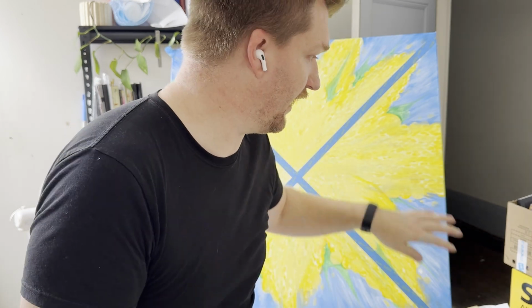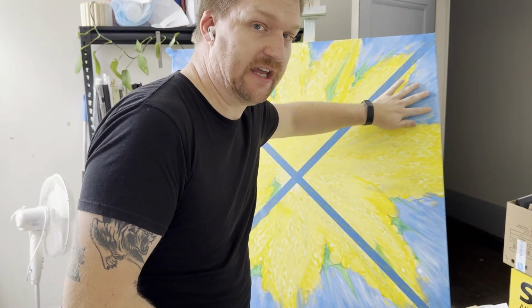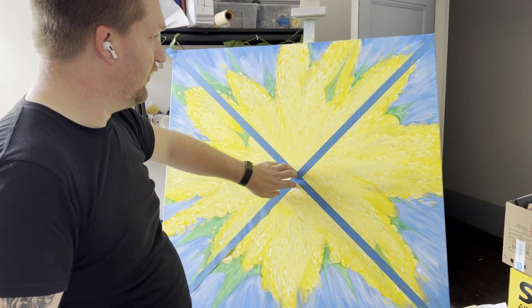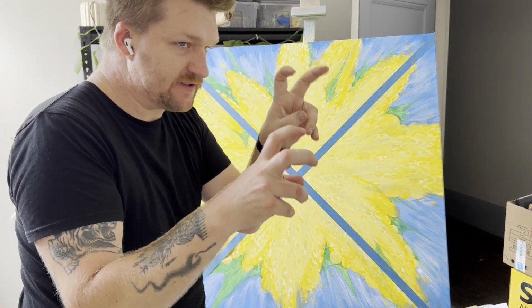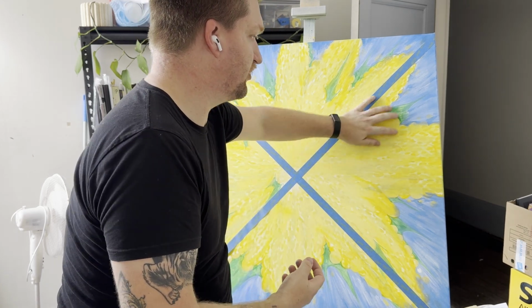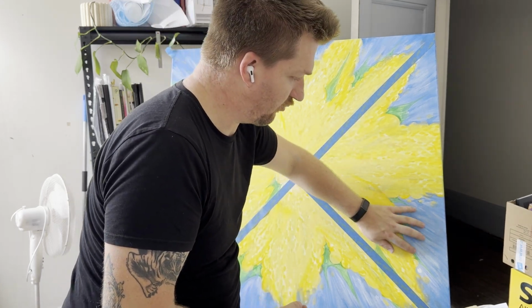Alright, so I've decided to try and make this painting have like an action-y background, like dynamic energy, all pulling into the center. And then I want to make these leaves really flat. And then I want to have the dots all on top, and I want the dots to go right over.